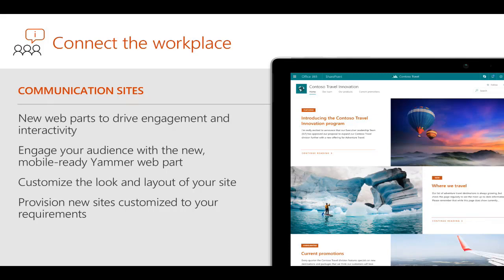To do that, we've made it very easy with a number of new web parts that allow you to drop different types of content on the pages, whether it's something as simple as text, or whether you're leveraging the new file viewer web part that shows previews of about 270 different file types. We will show the new mobile-ready Yammer web part, that example of bringing in and connecting that outer loop of conversations that's happening across the organization in Yammer and bringing that into relevant points of your communication sites.